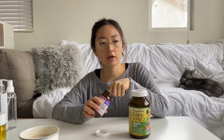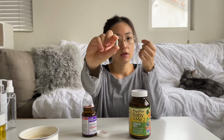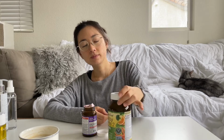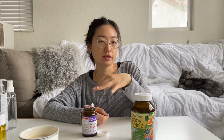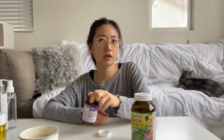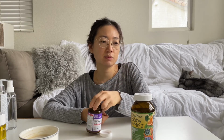I'll take one calcium in the morning, and then after I get ready and get to work, it'll have been about 2 to 3 hours. I'll eat a very light snack, and then I'll take one of these with that snack, and then during my dinner time, I'll take one or two of these depending on how I'm feeling. I usually just take two because that'll be about 50% of your daily calcium needs, and I think that is the maximum your body can absorb. Please correct me if I'm wrong.